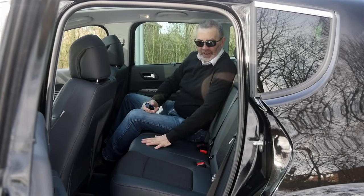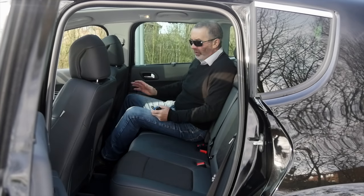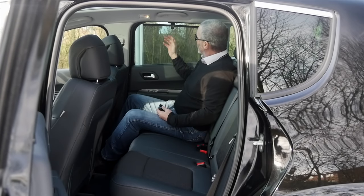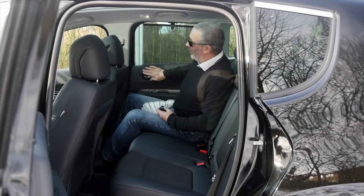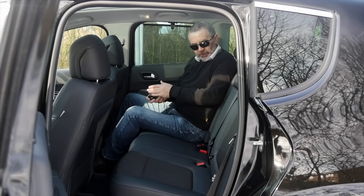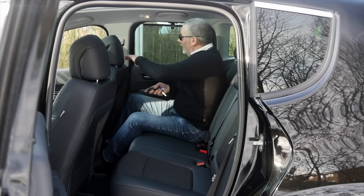Kind of a leather effect finish with pattern cloth in the centre. The seats are hollowed out at the back there, so you've got more leg room. Nice touch here in the back. You've got the privacy glass, but you've also got rear blinds, double stitching. Very, very nice. Good view as well from the back. Three inertia rear seat belts. Isofix anchor points. Very nice car.